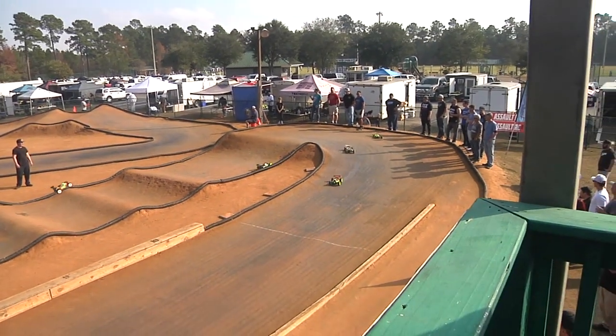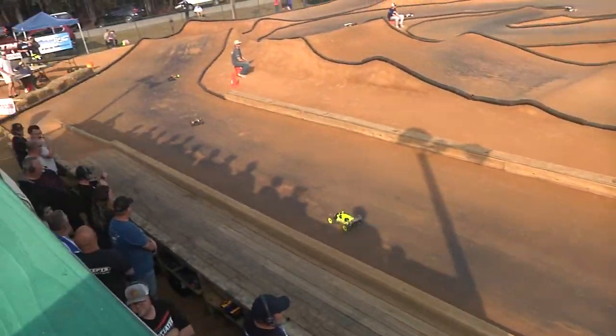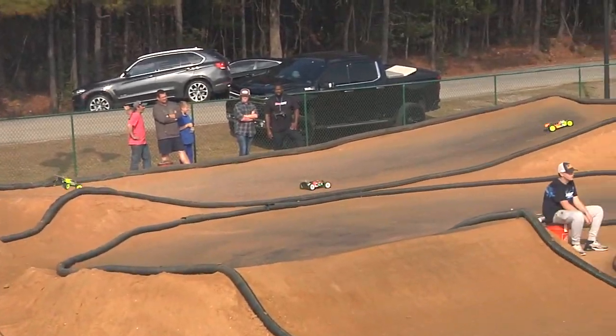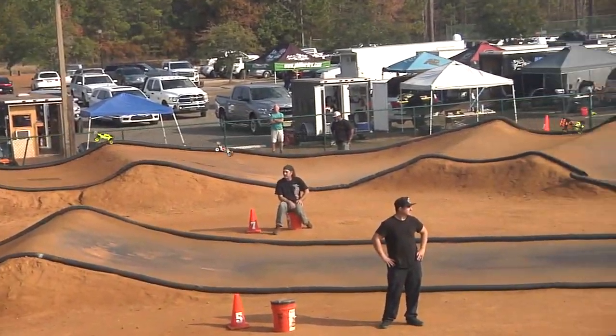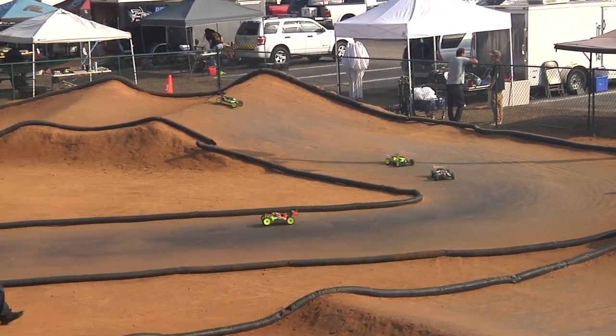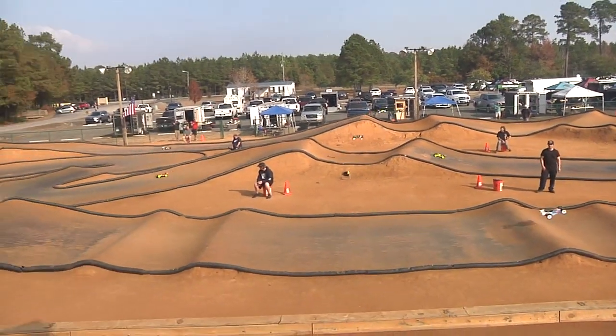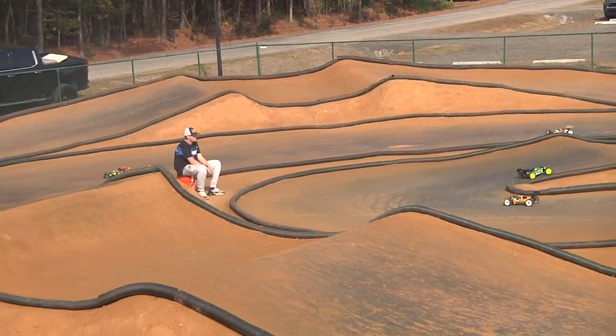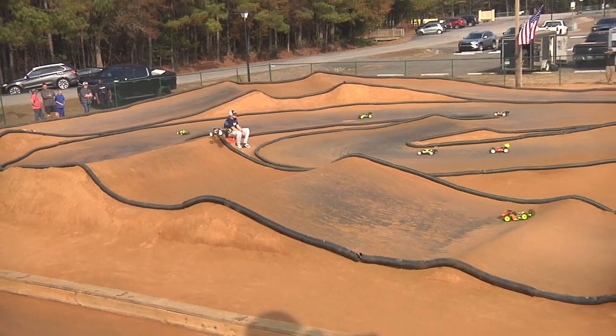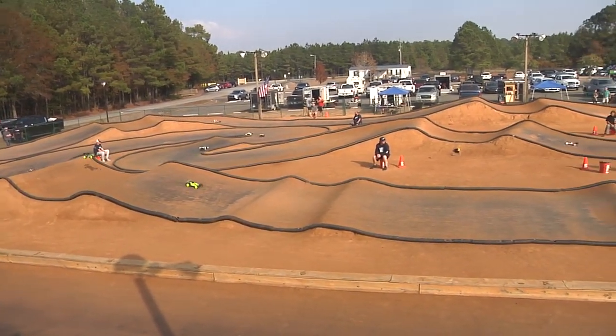There's 2, 3, and 4. Oh yeah, Austin Woodyard now up for that number 3. Hanna in the 4. 3-way battle over the back section of the track. Cade Burnett in the Associated, running in the 2 spot, followed by the X-ray of Austin Woodyard, and the X-ray is 2, Griffin Hanna. 3, 4.